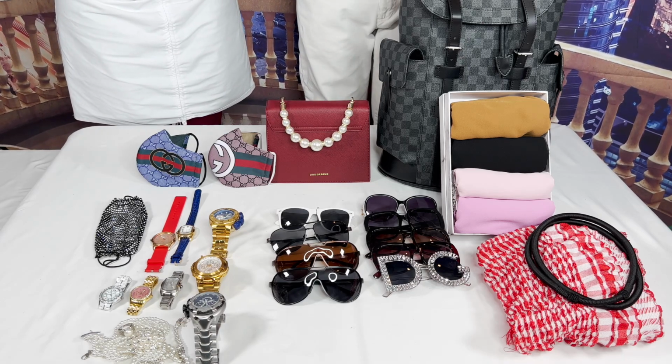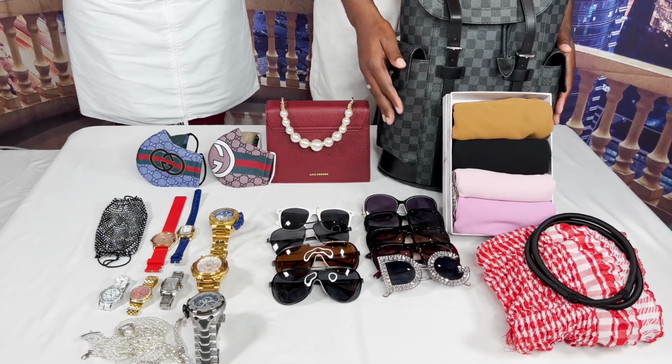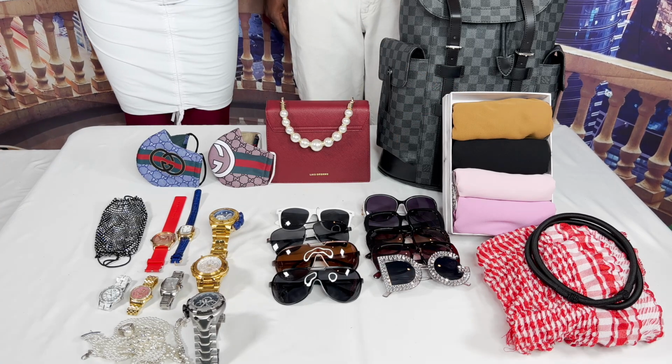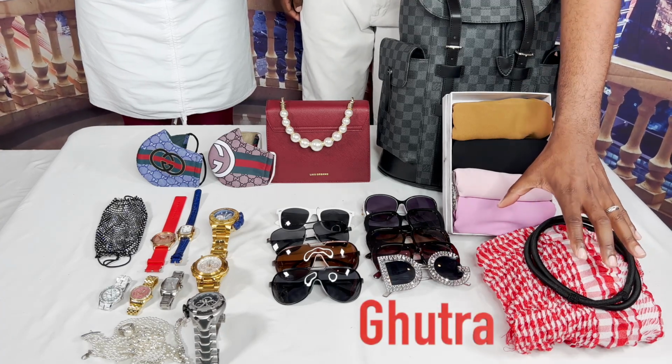And fellas, I'll be carrying around a drone. I'm gonna need a really big bag. So we got the Louis bag right here. And ladies, don't forget your hijab. You know you have to cover your head when you're over in Dubai. And fellas, make sure you bring your head wrap in case you decide to go to a mosque.